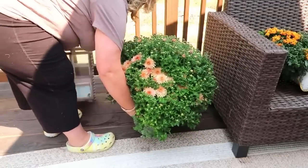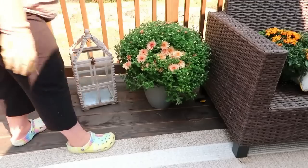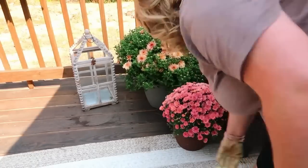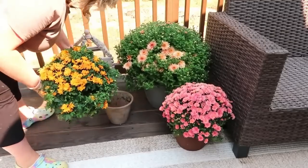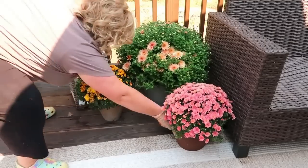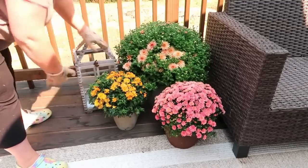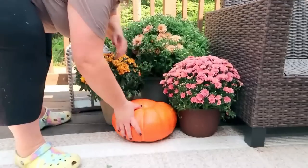And now I'm bringing in some more mums. So this big one here I purchased from Walmart as well. This was only $20, you guys, and it's full of buds. I cannot wait for this thing to bloom. I also got this smaller pink one here from Walmart. And then this little one here was also from Walmart that I am just putting in one of those other pots there. And I love these colors together. I went with more pinks back here just because I could see it from inside the house and I wanted to change up the colors a little bit.